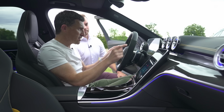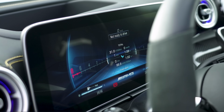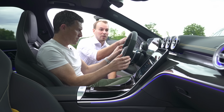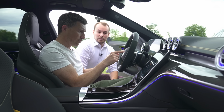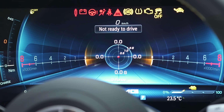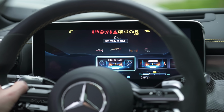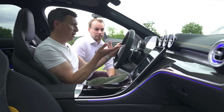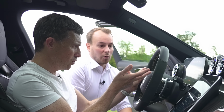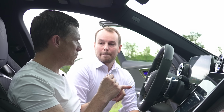Okay, another thing I've noticed, the display that I'm seeing here, it looks like you've got some custom AMG displays. Yes. We have it in the media display, in the instrument cluster, and also in the head-up display. Okay, so what have we got here? Let's have a little scan through. How many different views have you got? You have a G meter, you can display the torque, you can display the power, and you can even have the track pace displayed here in the instrument cluster. Okay, so normally in a C-Class you get classic, understated, you get sport, but now super sport and track pace are AMG specific. Okay, and you get those in the 43 as well though? Yes.